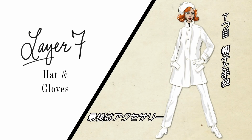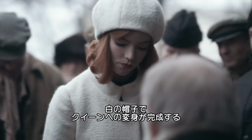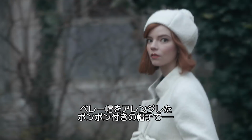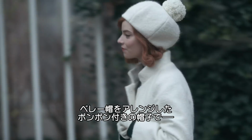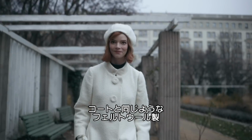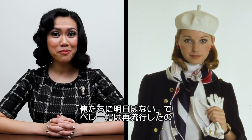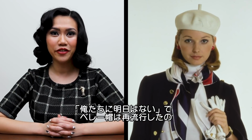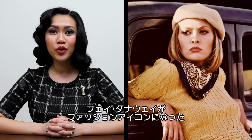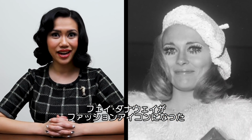Finally, her accessories. Beth's white hat completes her transformation into the white queen chess piece. It is a sculptural domed variation on a beret with a large pom-pom and made from a felted wool similar to that of her coat. Berets made a huge comeback with the 1967 film Bonnie and Clyde, in which Faye Dunaway played Bonnie Parker and became an instant style icon.